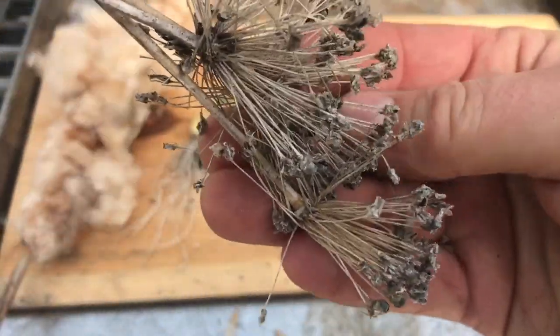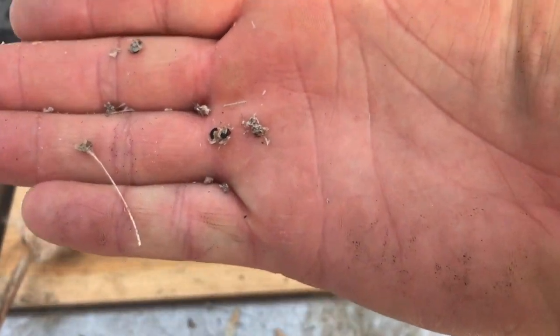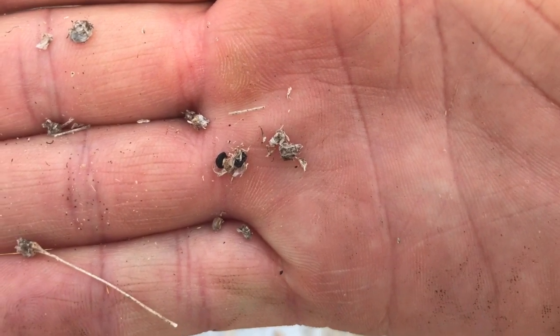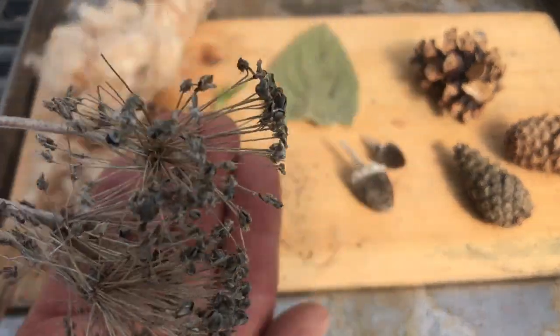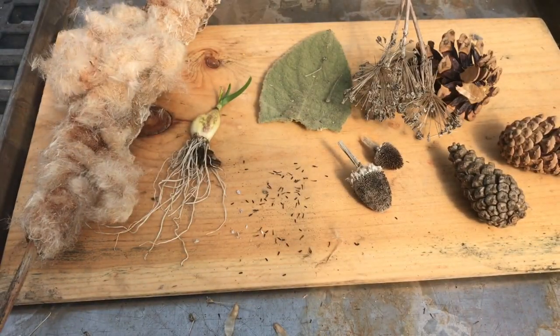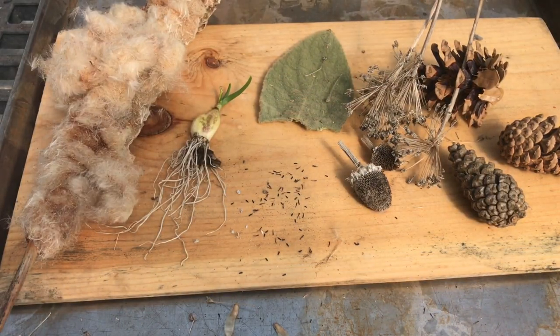But then if we open it up, you can see the little black seeds there. The alliums are onions, little black seeds. They're almost triangular in shape. I'll just put those there. A couple more seed things.